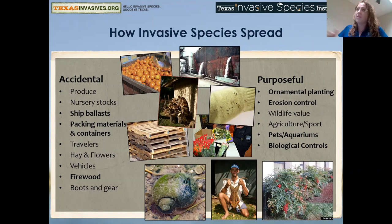Now, there has been purposeful introduction, so we're kind of trying to correct some mistakes. Back in the 70s and 80s, there was a lot of overfishing, and we often thought, well, we overfished, why don't we just bring in another fish? And that should be fine. Or we're having an erosion problem, why don't we plant this giant reed because it's so great at stopping erosion, when no, it's not. And then the King Ranch bluestem was planted across the entire state because it was known to be good for erosion control. So we've been doing things purposefully, and we're trying to correct those things.